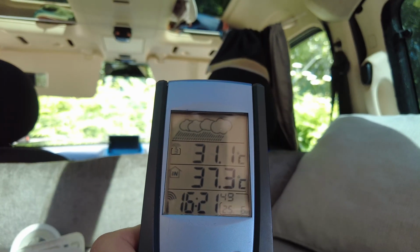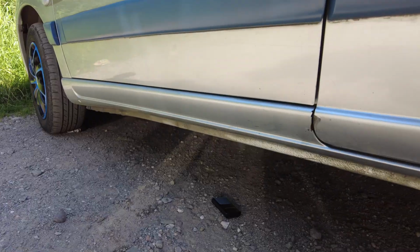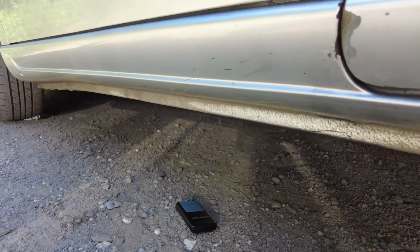And I'll put it on the screen what it was after I'd just gone for like a 10-minute walk, just to see what the temperatures were like. I put the outside one in the shade. It was about 6 degrees. It was saying near enough 38 degrees in here. Again, I don't know if that's true.